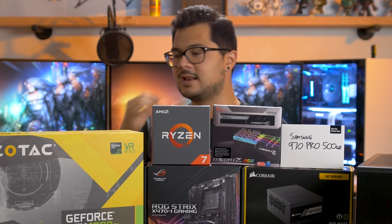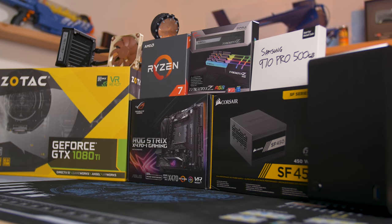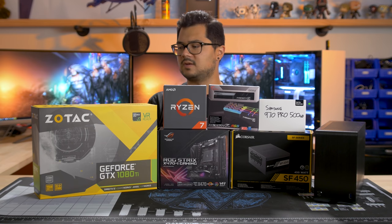If that's a word, it's probably not. But all things considered, I think this is gonna be a phenomenal build. Can't wait to get it started. So why don't we do that right now?